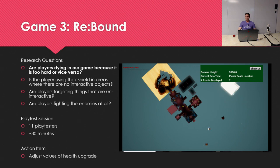Third game is Rebound. Rebound is a third-person, over-the-shoulder action adventure game. And the question that they were curious about is, are players dying in our game because it's too hard, or vice versa? Just recently, before we did the testing session, there was a health upgrade that was implemented. It gave the players a lot more health, and the designers were worried that it made the game too easy, or they were curious if the game was still too hard.